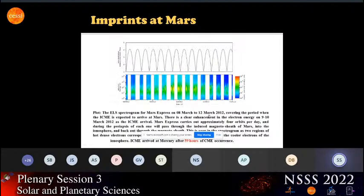Next, with Mars: in 2012, Mars Express was at Mars, and it didn't have any magnetometer. So studying the imprints of these ICMEs at Mars is a little difficult, and also a little different from how we traced it for the other planets.